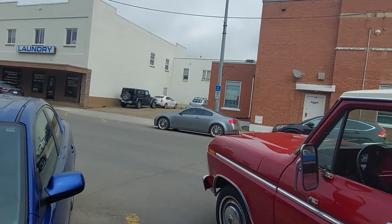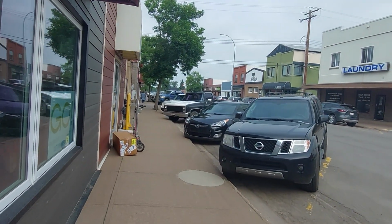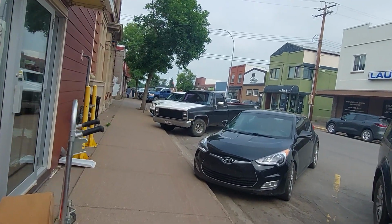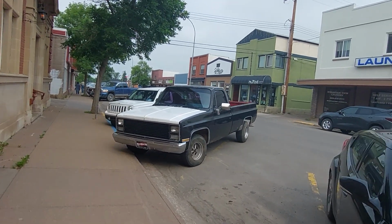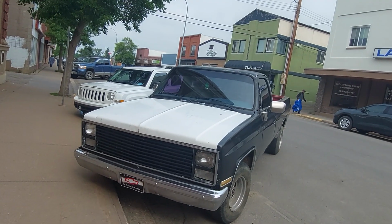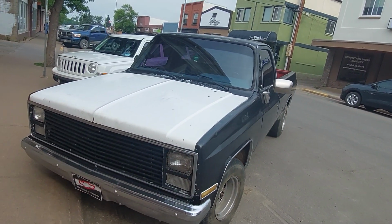There's a G35 across the street, which is quite cool. And there's a square body over here. I'll go back to the thing here momentarily, but I'll show you guys all the vehicles that are around because they're strewn out all over the place right now. There's probably a good 50-ish cars, give or take. Right? Very cool. Square body.